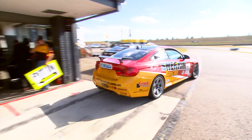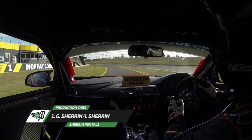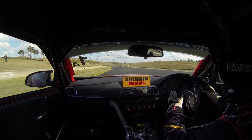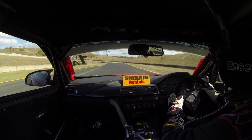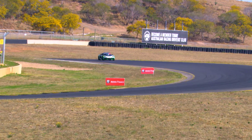This is the story, though. These guys have gone for working side tyres. I didn't see a driver change there with the M4. We're a little bit far away. It is Ian Sherrin now behind the wheel. So Grant started. At 1 hour and 4, they've come in for working side tyres and a driver change. So we're going to see this twice more in the race now, at hour 2 and hour 3.